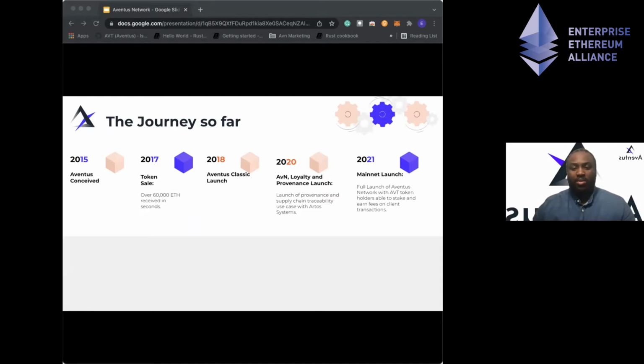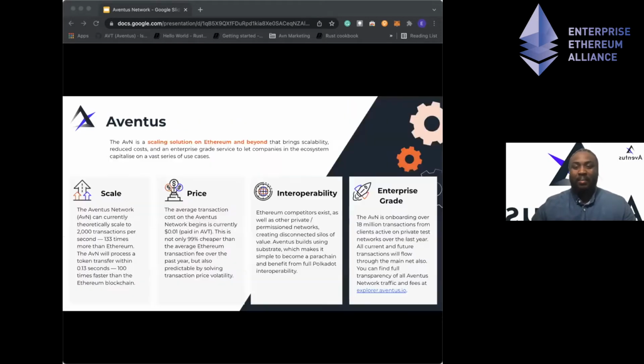So in 2017, we had our token sale for which we got 60,000 ETH in just a matter of seconds. Since then, we launched the Aventus Classic, and that really took us forward to being able to provide infrastructure for clients that wanted to work in the loyalty space and also in the ticketing space as well. So in 2021, we launched our mainnet, and that was in February 2021. We launched our mainnet, and it's been transactions since then. We have over 8 million transactions now on the Aventus mainnet.